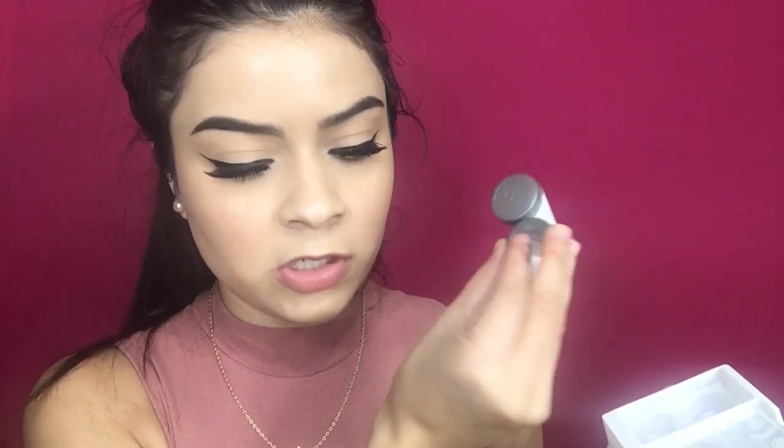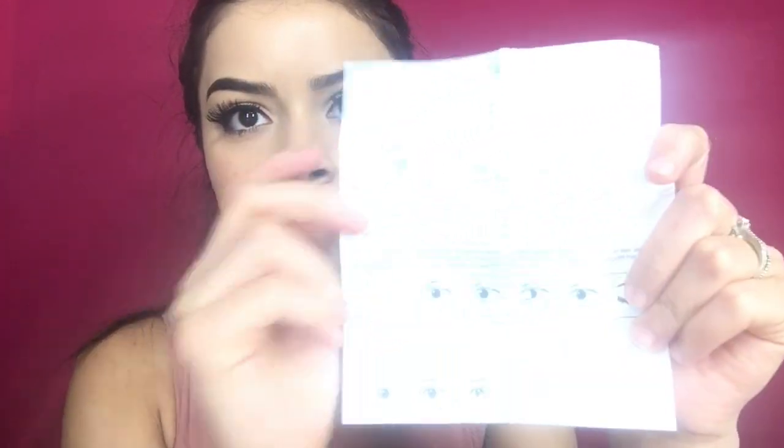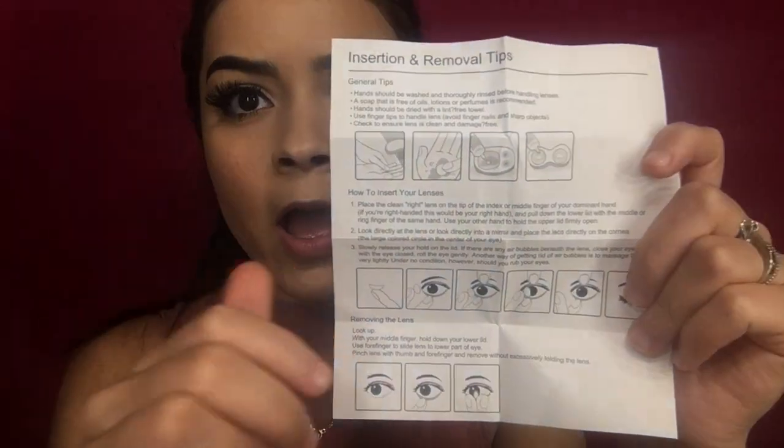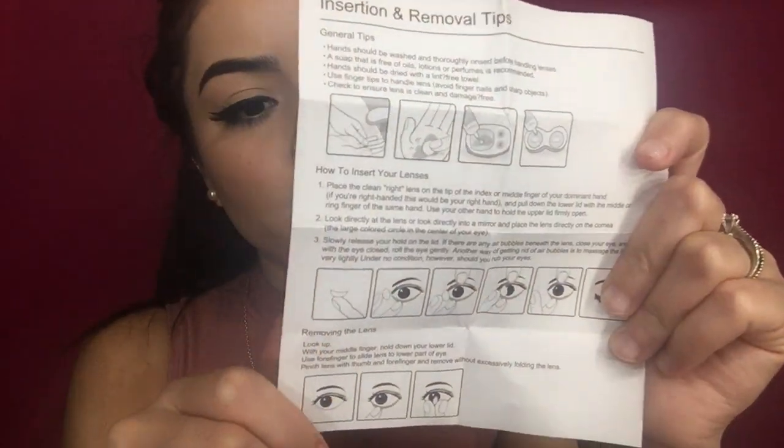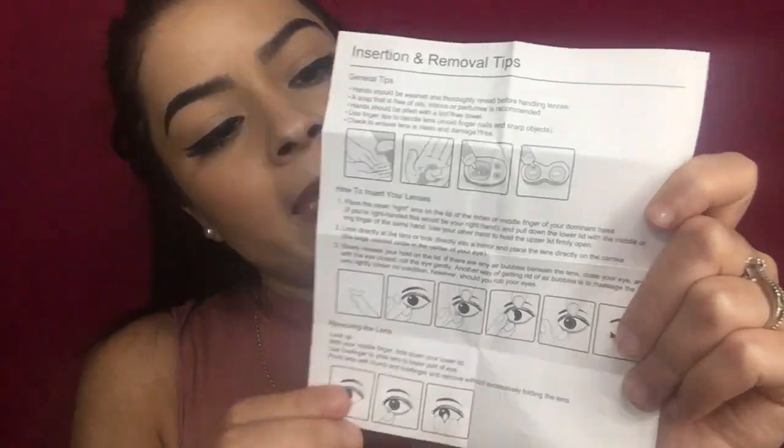And they gave you this, which I already said, and the two contact thingies. The colors are right here. Again, they're the Addict Blue, and it also comes with the little instruction manual. Here it will tell you how to put the contact in your eye, and it will tell you also about how to clean it up and doing all that stuff, which I'm gonna do in a few minutes.